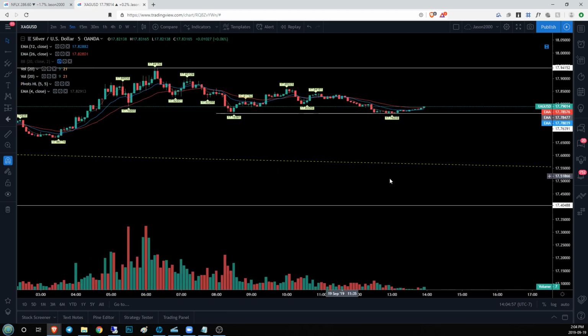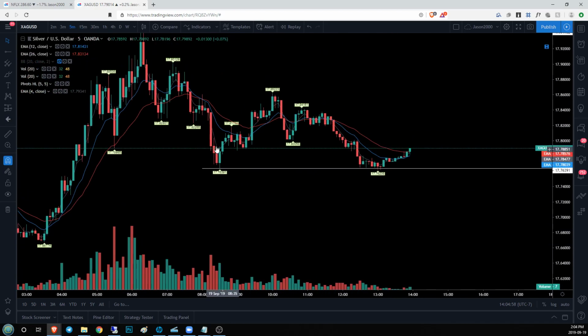So if we go to the 5-minute time frame, there's that action. 1776, double bottom, triple bottom, and we've broken it by a couple pennies, but the zone of resistance is more important than the decimal point. 5-minute uptrend.